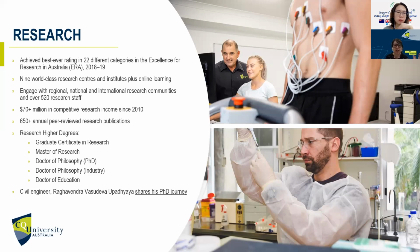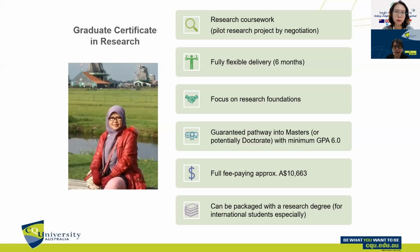We have 9 world-class research centers and more than 500 research staff. These are the research higher degrees that we offer: grad cert in research, masters, doctor of philosophy, and doctor of education. Again, very few universities in Australia have this pathway, the Graduate Certificate of Research. If you have potential students that want to do a PhD or a Master's of Research but don't have the research background, we can offer them a pathway: study the Grad Cert in Research for 6 months, packaged with 2 years of Masters of Research or the PhD.